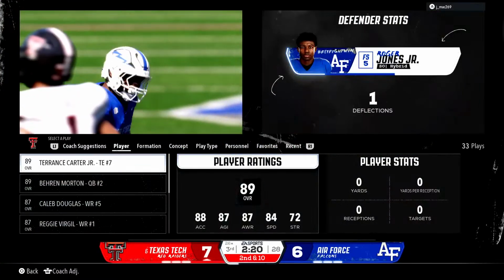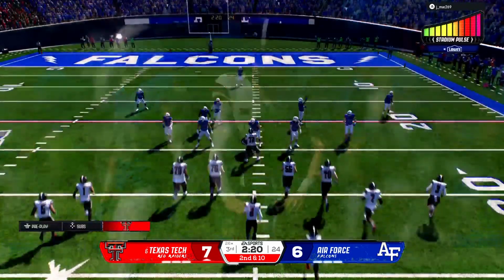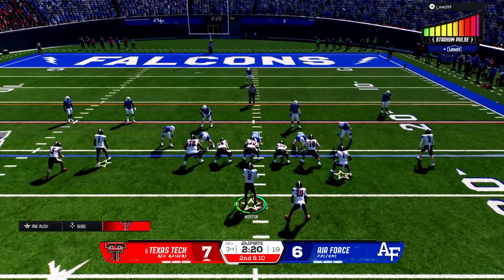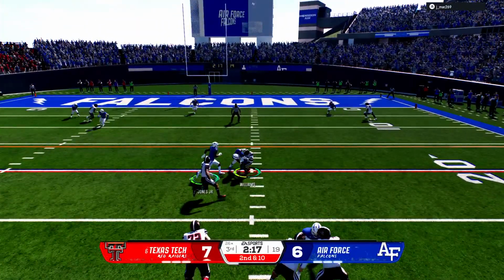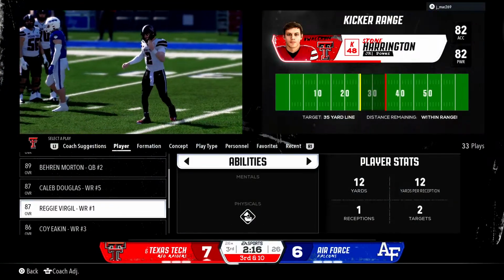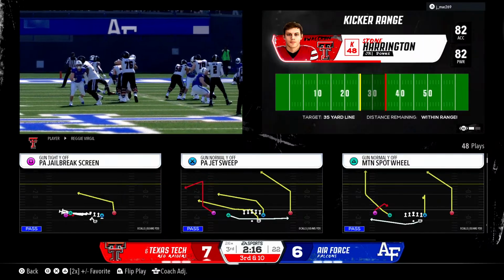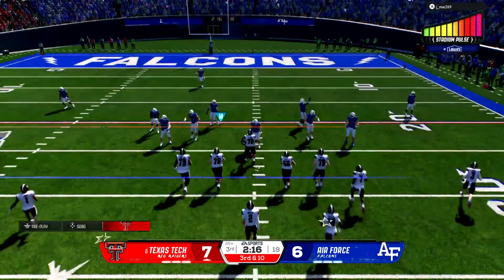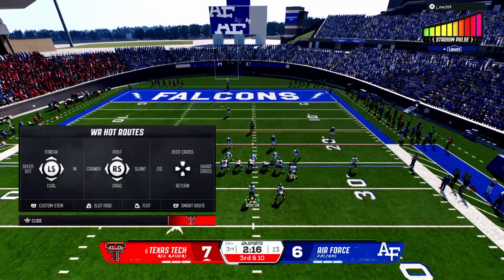Incomplete and very lucky that one wasn't picked off. And, man, could they have used that? It'll be 2nd down. Couldn't make the connection last time. Let's see if they throw it again. Wants to throw again. And that's going to be incomplete. A lot of contact on the play, but no flags. It'll be 3rd down. Well, that's just a great play by the defender and great timing. It was the hit that forced that incompletion. They're close enough for a makeable field goal from the 26, but they'd love to convert this 3rd and long.